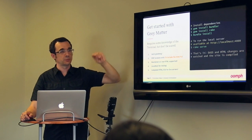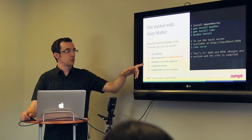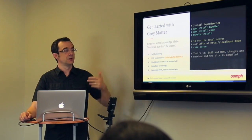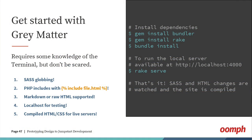You can build a footer separately and pull it in. It supports Markdown or raw HTML, which a lot of people are more familiar with. Markdown is just kind of a non-HTML way to structure content, and that might make writing content for people that aren't interested in writing HTML a little bit quicker. It's got a built-in local host, as I mentioned, and it's got a compiled folder that you can drop onto a server, as I mentioned before. So this is a great way to get up and running.